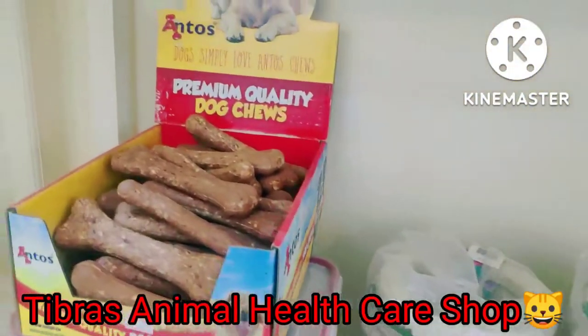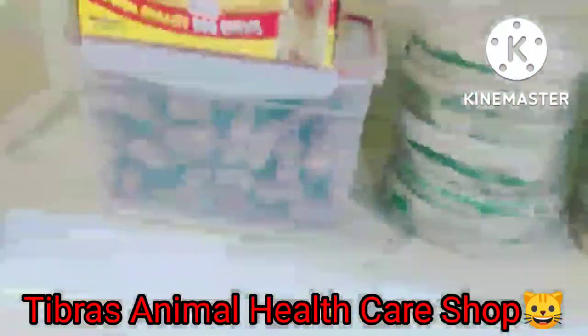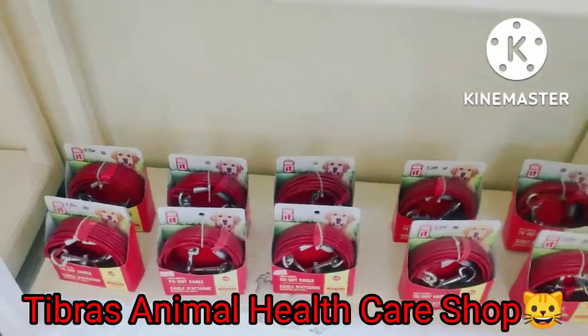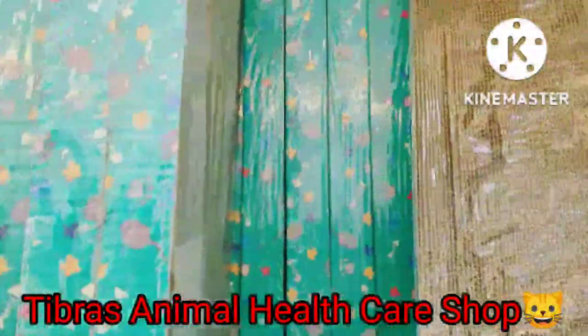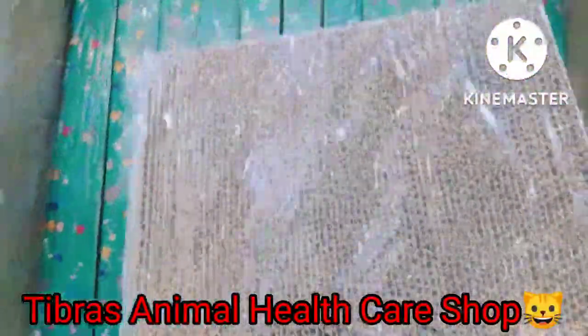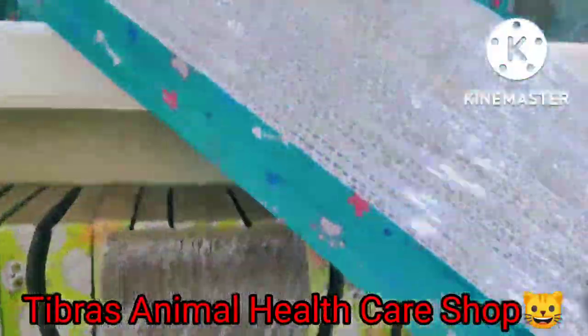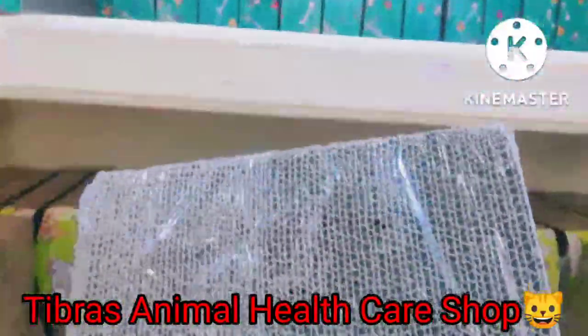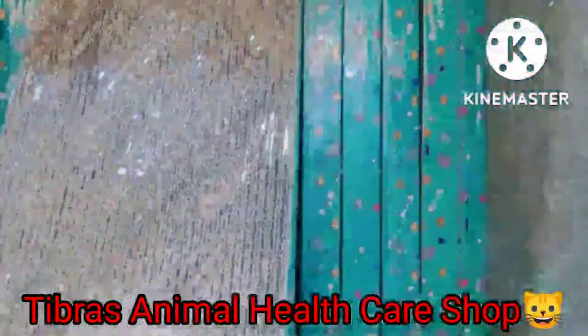This one is for the dog. This is the leash of the dog. This one I will buy. Cat scratcher, because Adam is always scratching my suitcase. So I'll just buy this for Adam. I forgot to bring my wallet. Same price, my friend, one BD?